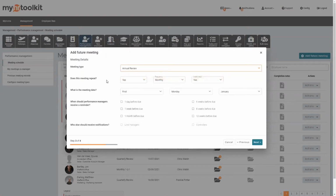Then it's a case of selecting your repetition for that meeting. So does this meeting repeat? Yes, it does. We want this meeting to repeat on an annual basis. So for frequency, you've got your options here. We're going to change that to annual.